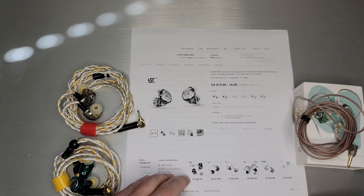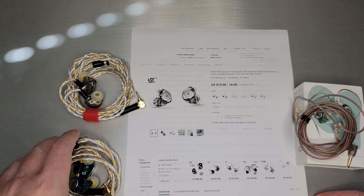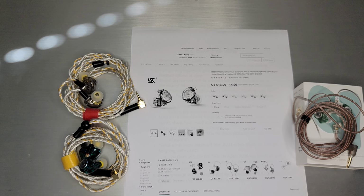So maybe before we get into it, let's jump back to the KZ ZSN Pro and Pro X. When the Pro and Pro X came out, if you read enough reviews of them, you noticed that half the people said it's exactly the same. Half the people said, kind of like me, it's a bit brighter than the original. There was a difference in the two. And I didn't really understand at the time.